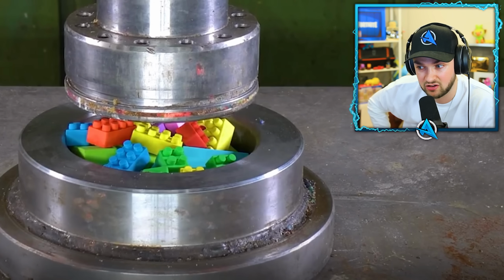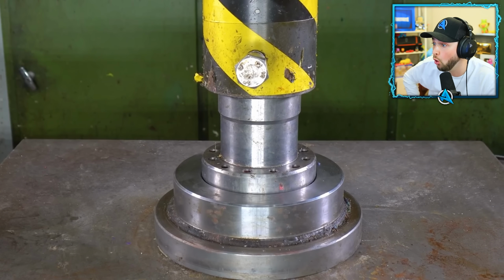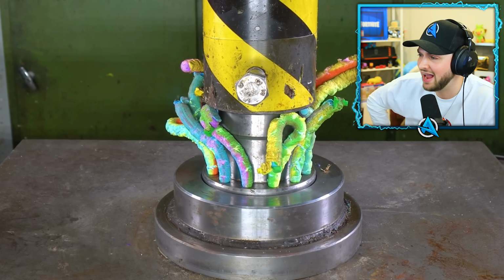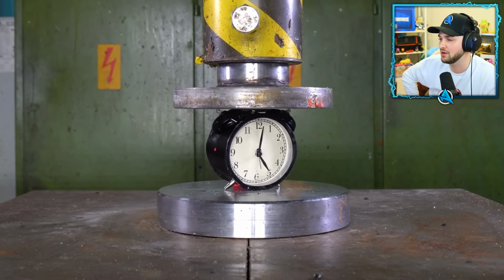Lego. The strongest item to have ever been crafted by man. Will it be able to beat the hydraulic press? Oh! What? Dude, the hydraulic press machine is pooping out multicolored Lego blocks. I thought the Lego blocks would maybe be able to win. Oh, no. Yes, please destroy it.